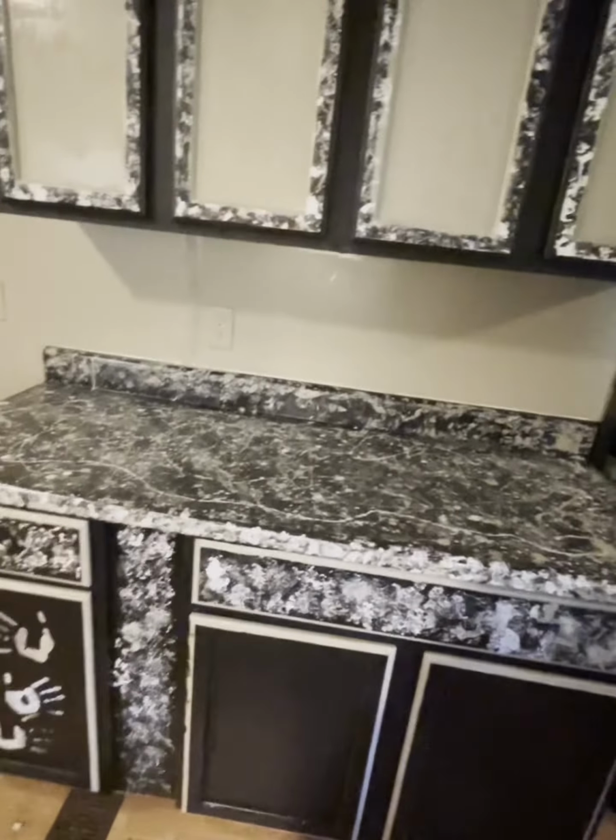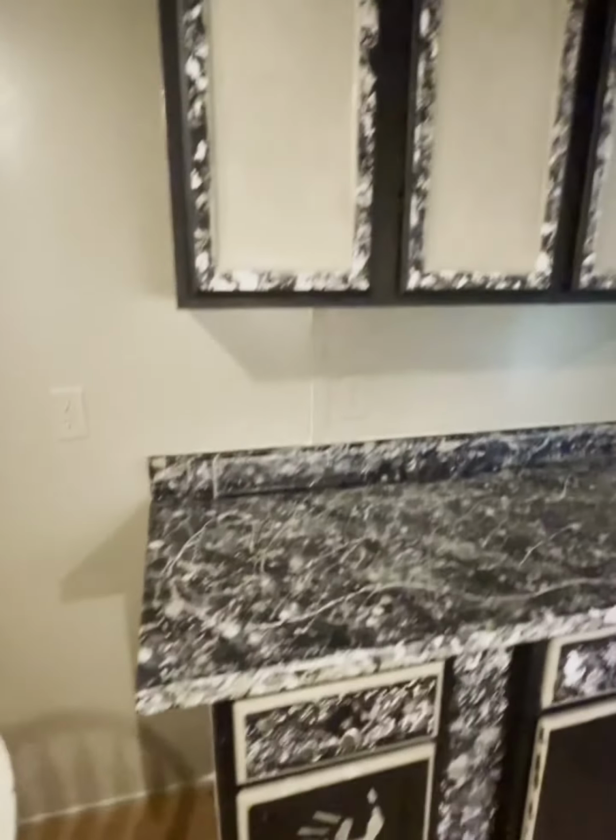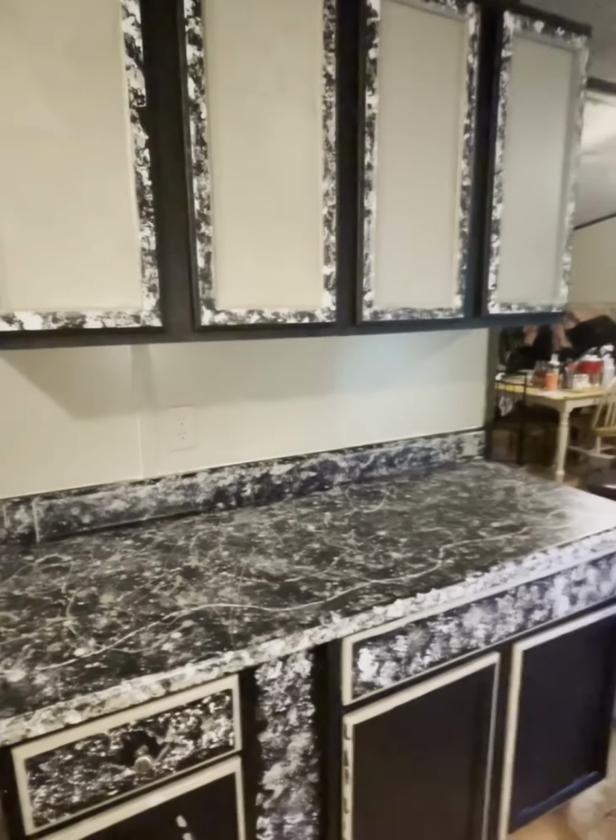So that's pretty much the finished product right there. Oh man, I just did this because this is where the refrigerator is. So that's what we got so far. Looking pretty good.